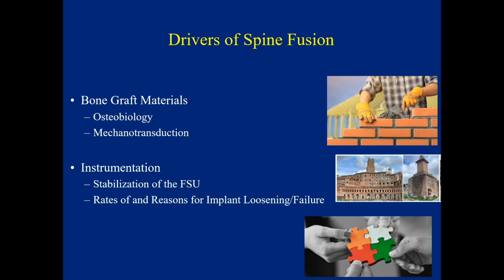So what are the real drivers of spine fusion? I think we can't really consider implants and osteobiologics separately. It's sort of like bricks and mortar. To get a sustainable, lasting structure, we've really got to have both of these working in synergy. I think our bone graft materials really provide the substrate upon which mechanobiology has its transduction effect. And our instrumentation fundamentally starts off with stabilizing that functional spinal unit and creating a mechanical environment that permits new bone formation. And we've really got to look at some of the rates and reasons for implant failure, including loosening and breakage.